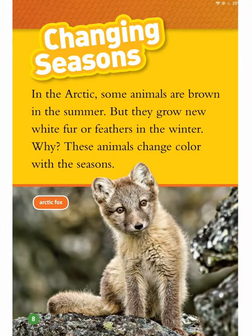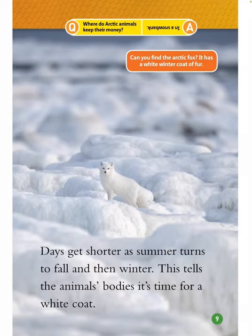Changing seasons. In the Arctic, some animals are brown in the summer, but they grow new white fur or feathers in the winter. Why? These animals change color with the seasons. Arctic fox. Days get shorter as summer turns to fall and then winter. This tells the animal's bodies it's time for a white coat. Can you find the Arctic fox? It has a white winter coat of fur.